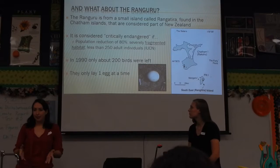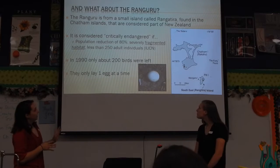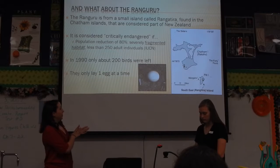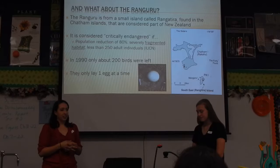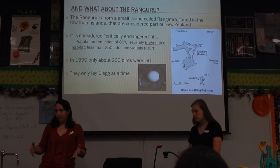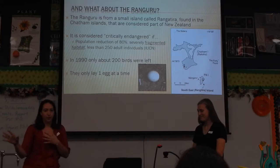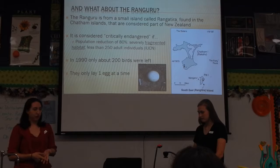And I'm sure you know what habitats are, just areas that the animals are living. And interestingly, as far as this bird, and it's going to come up later, with the very few breeding adults, they also only lay 1 egg at a time. So they're not gonna have a bunch of babies like spiders do, right? They all have bunches of them, carry them around, they grow up, they can move on. They have 1, and if something happens to that 1, it does not make it to adulthood.